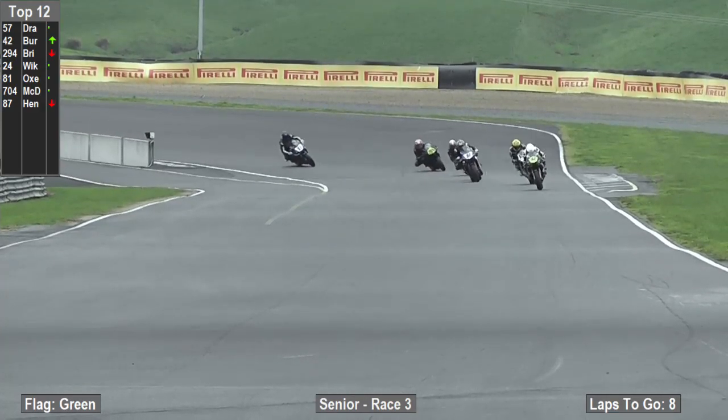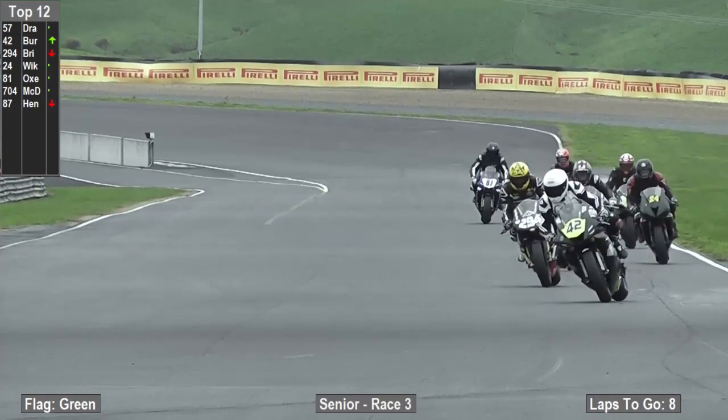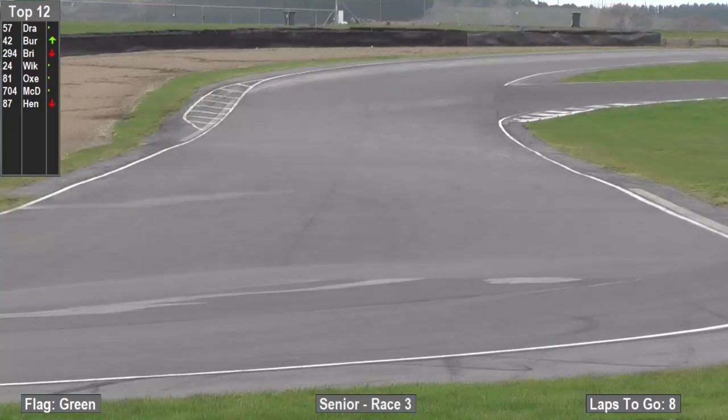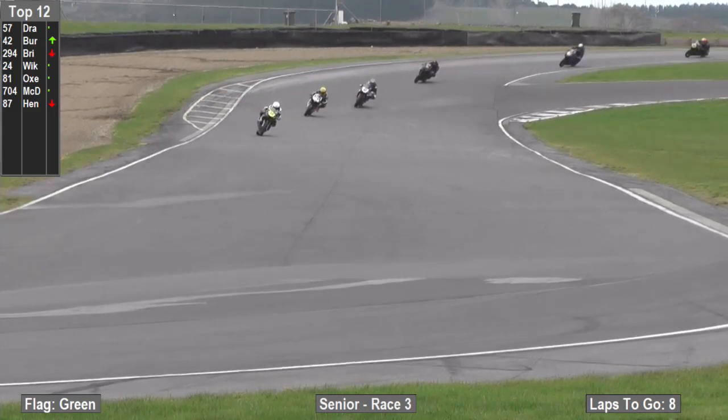We see them come out of turn 1. They all get away nice and cleanly, heading in towards the pedestrian overbridge. And Nick Burke looks like he's got a great start. We can see Steve Bridge there in second place, Matt Drayson back in third, so a drying track and some great racing in store here.